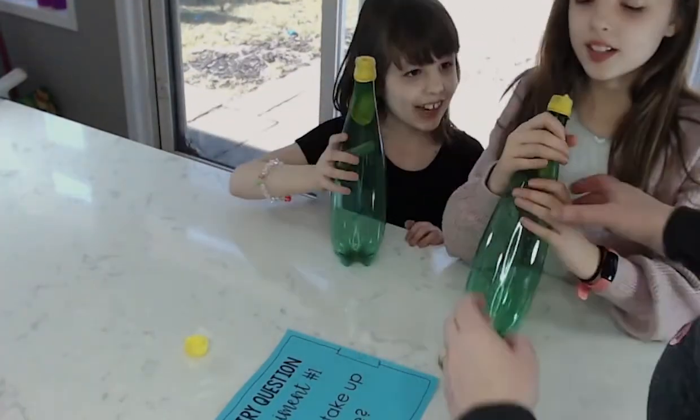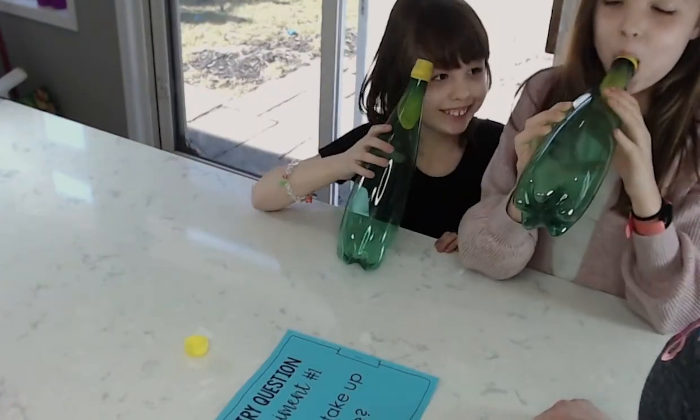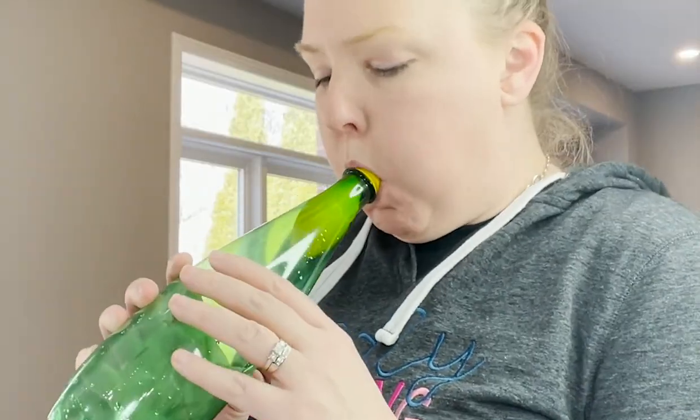I asked them if air takes up space, and they agreed that it did. And then they were able to tell me that they couldn't blow up the balloon because there was already air in the bottle, and it was restricting the amount of space the balloon had to expand.